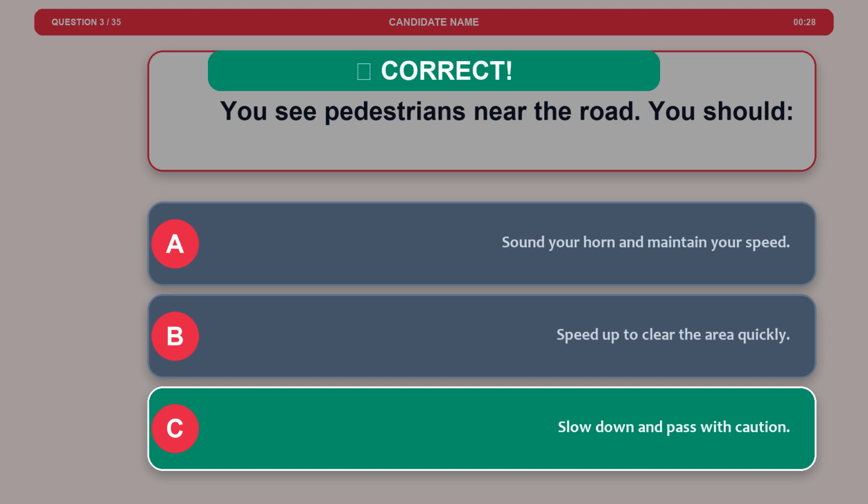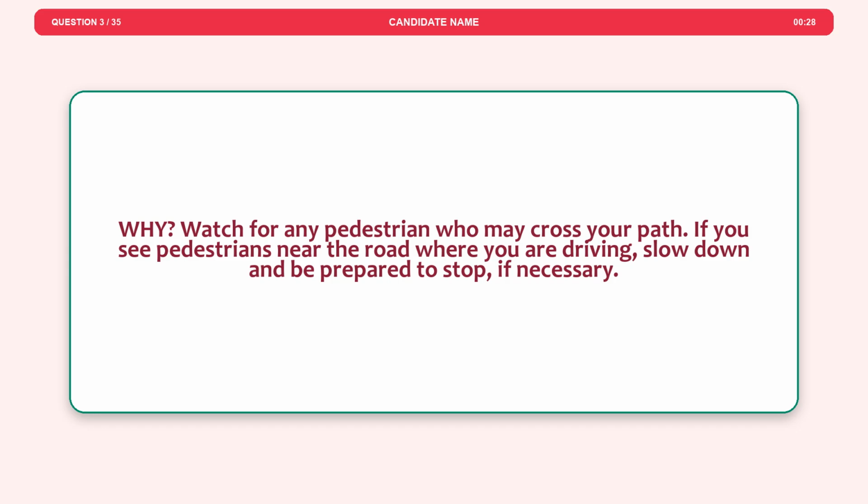The correct answer is option C, slow down and pass with caution. Explanation. Watch for any pedestrian who may cross your path. If you see pedestrians near the road where you are driving, slow down and be prepared to stop if necessary.